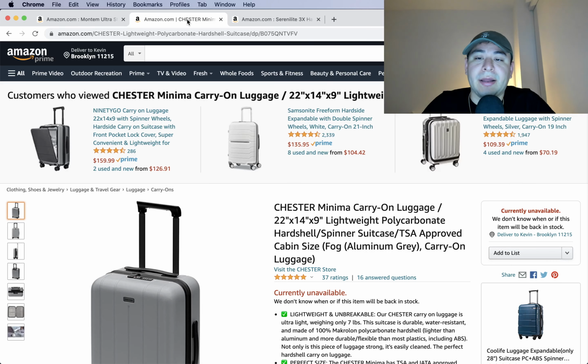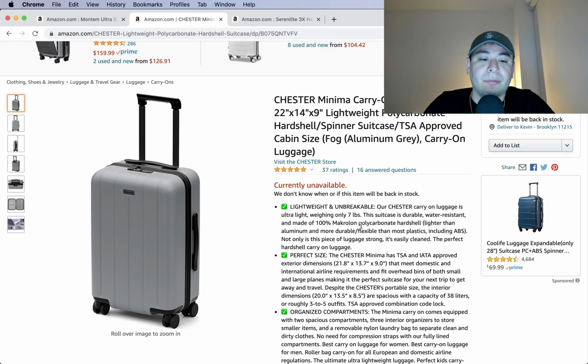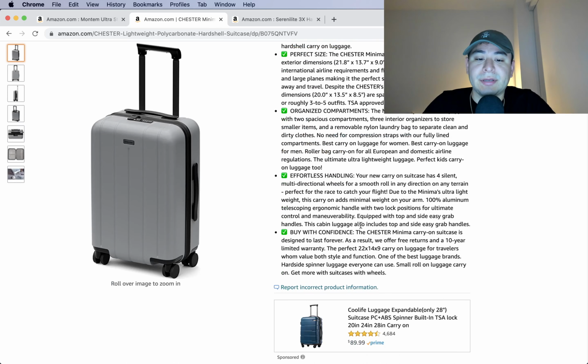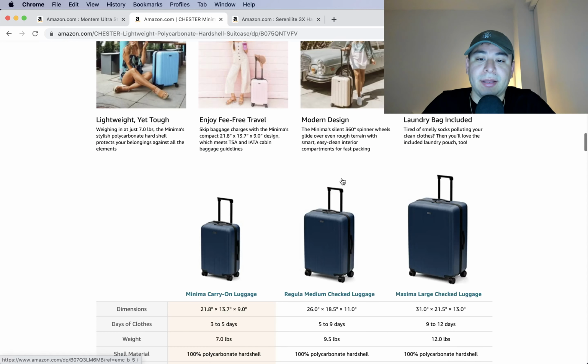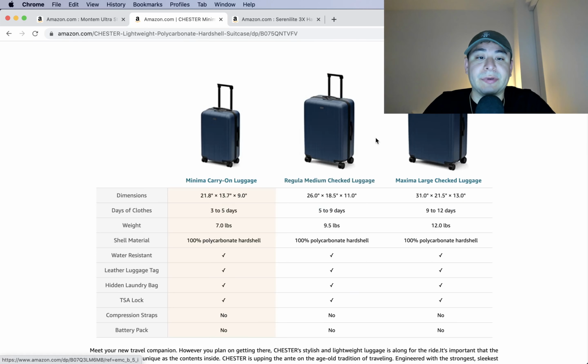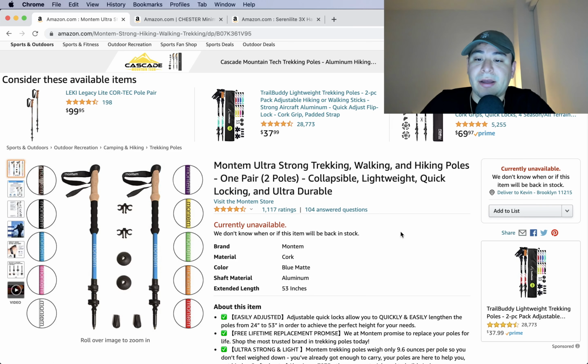Here's another company that I own. It's called Chester. We sell luggage online. We have about 37 reviews on this product. We have more on other ones, but here's just one product that we own, or at least one SKU, right? And here's Chester, and here's some of the other ones that we sell. And these also have reviews too. And then again, we also have Montum, which is my outdoor gear company. This one, again, we're out of stock right now. We have thousands of reviews on this one as well, and tons of questions.